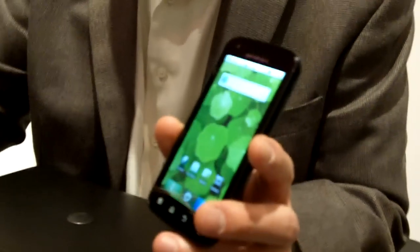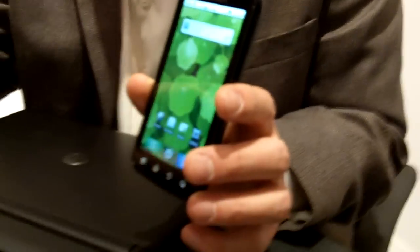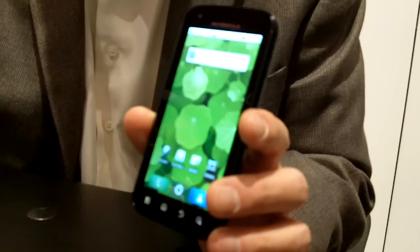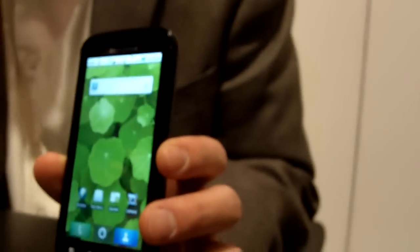This is the Motorola Atrix. It's actually being talked about as the world's most powerful smartphone. That's because of the speed. It's actually got two 1 gigahertz processors running simultaneously, which not only increases the speed, but allows you to multitask better, and also allows you to conserve battery life because you can shut down one of the processors when you're not using it. It's also running on the HSPA Plus network, so you can download information a lot faster.